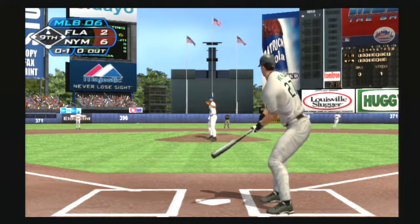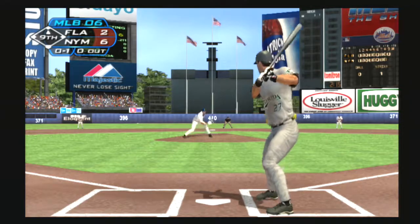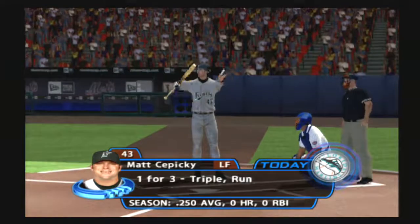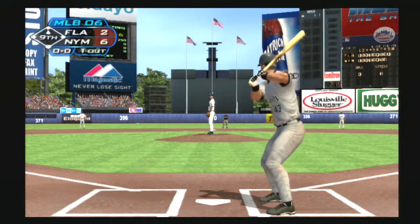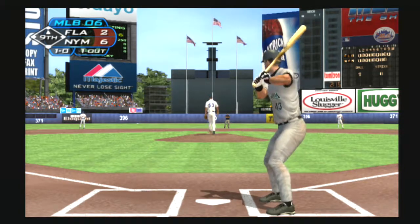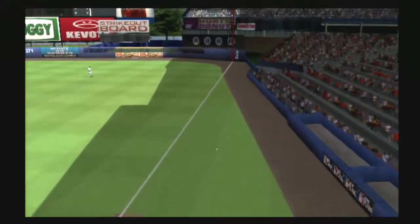Ninth inning underway now as the first pitch is taken for a called strike. Swing and a bullet here. Throw on to first for the out, and that is how the ninth inning gets underway. Left fielder Matt Sapicki will get another crack, 1 for 3 thus far. And he lays off a fastball. Looked good, but it's 1-0. Looks like he might be getting squeezed a little bit there. Now he turns on one and rips it down the line. Foul.